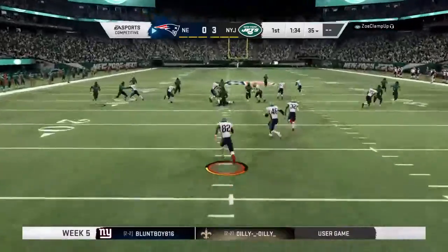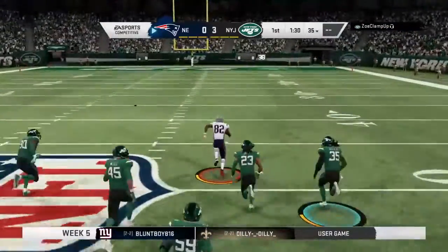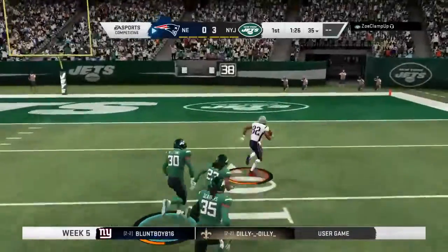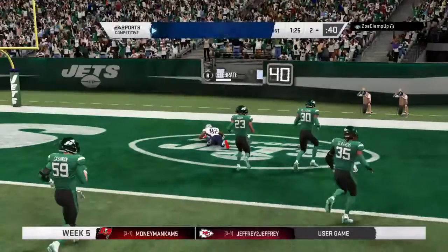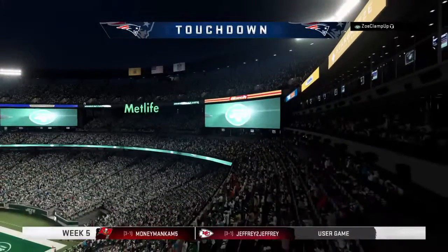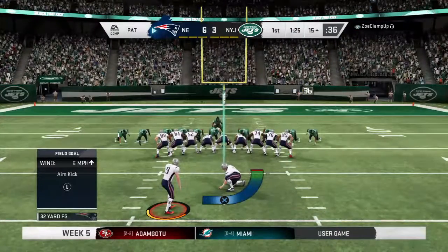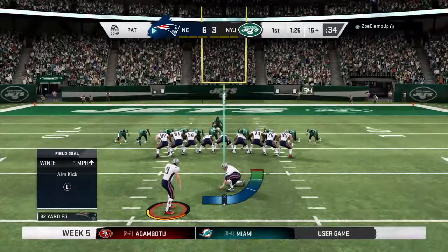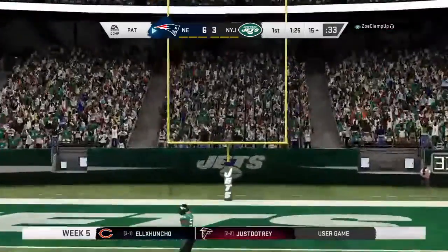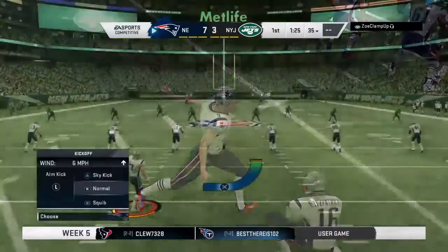This will be taken in at the 1. And an alley to run. He's at the 40. Past the 20. And all the way in. Touchdown, New England. That'll go down as a 99-yard kick return. And the Patriots have taken the lead. Gano the extra point, and that makes it a 7-3 lead.